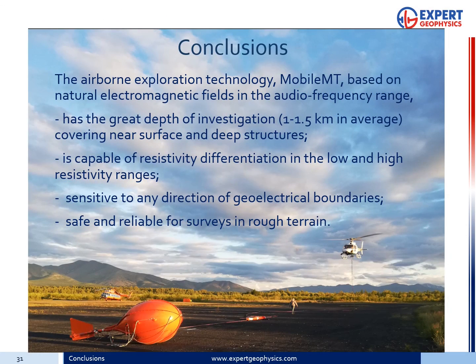In conclusion, the MobileMT technology based on natural EM fields has several advantages over other airborne EM systems, including greater depth of investigation, spanning both near-surface and deep structures. The system is sensitive to resistivity differentiations in the low and high resistivity ranges, including thousands of ohm meters. It is sensitive to geoelectrical boundaries in any direction, and it's safe to use in rugged terrain conditions.